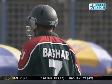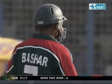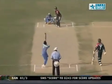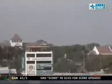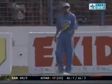4 runs from 4 deliveries. That's the way to go. That's more like it. Played fine. That should be 4. Good way to end the over. 81 for 3. He's got a hold of this one. And that's gone. It's still traveling. It's way over the top. Ajit Agarkar was in place, but it's gone over the top. So Aftab finally prevails. 6 beautiful runs.